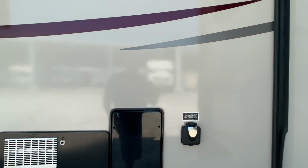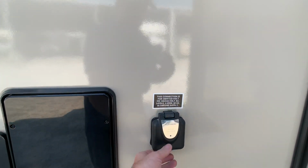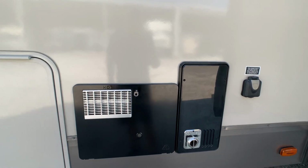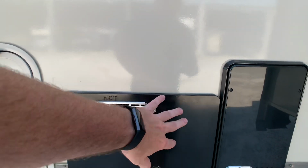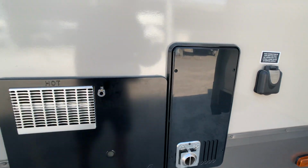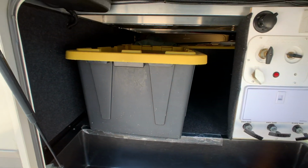It's going to be your 50 amp power cord hookup right here. This is 50 amp standard, I believe, maybe been 30 amp, but definitely 50 amp. So you can put a second AC on this coach. 6-gallon gas electric direct spark ignition water heater. This is your furnace exhaust. It's going to be your pass-through storage. Owners have it all loaded up, but anyway, you get the idea.